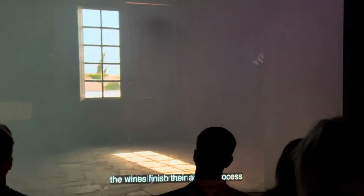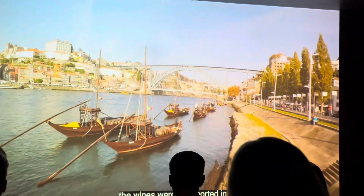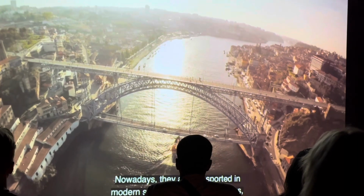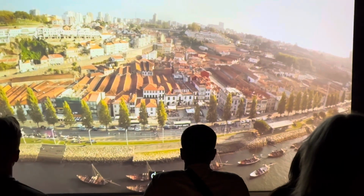Initially stored in the Douro, the wines finish their aging process in the lodges of Vila Nova de Gaia. In the past, the wines were transported in traditional boats called rabelos. Nowadays, they are transported in modern stainless steel road tankers, which protect the quality of the wine during the journey.